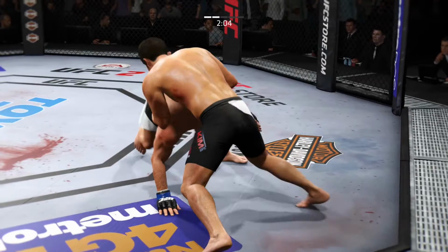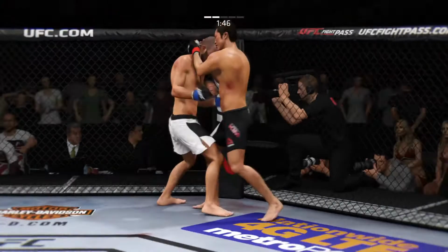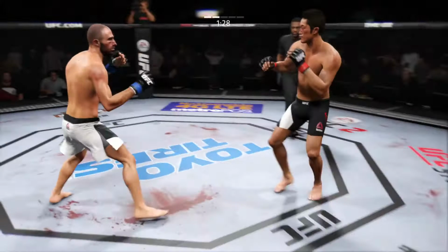Close in the distance. He's got the clinch, Joe. Bringing those knees. Works the double underhooks here. And right into the Muay Thai clinch. Get that trip. Knees right here. He's got to get those knees to the body. Lands one. Joe, his takedown defense tonight is excellent. Absolutely. That's a huge body shot.